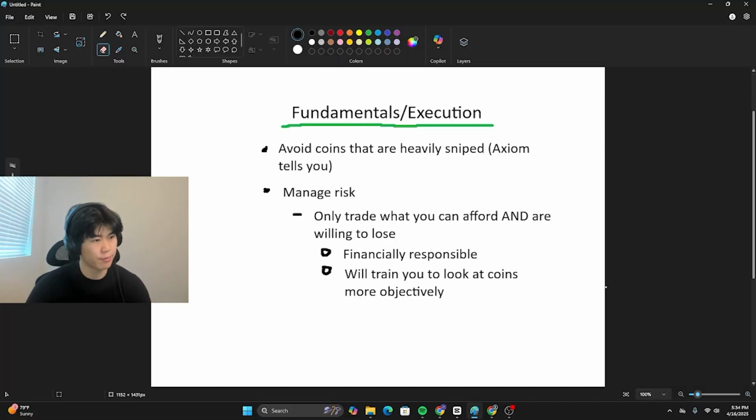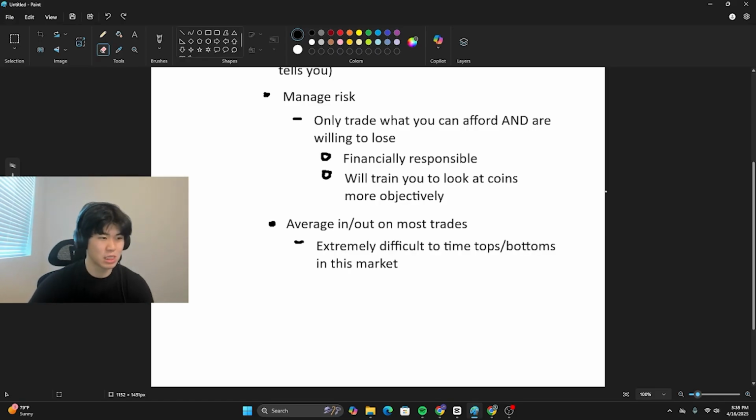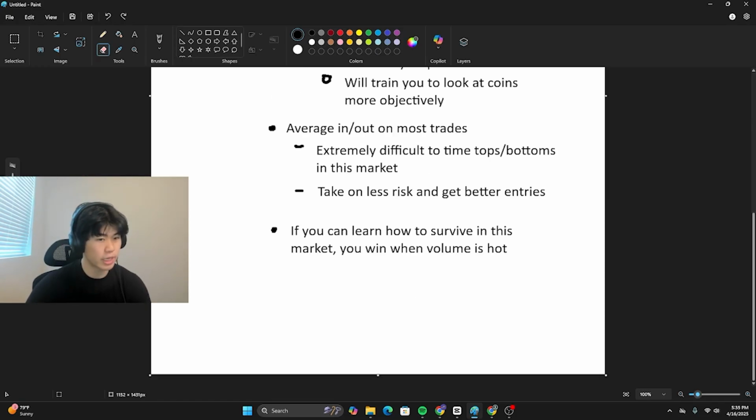And when you're trading these type of coins, this is super important because so many times we see these coins go to 0, revive, then pull some crazy multiples. And as I talked about before, you want to always average in and out on most trades. It's extremely difficult to time the top and bottom in this kind of market. And by averaging, you're going to take on a lot less risk and you're going to get better entries on your coins. If you can learn how to survive in this market, you will win when the volume is hot.